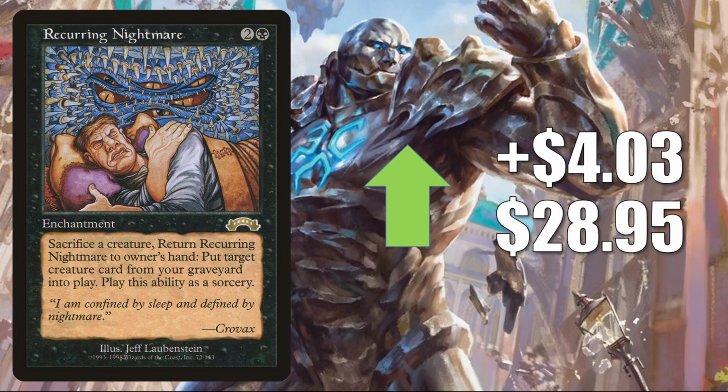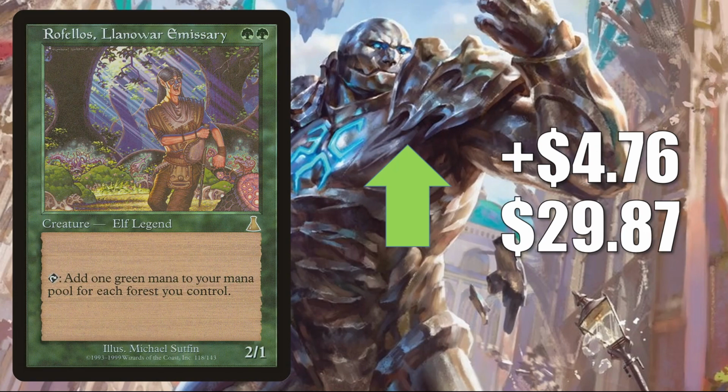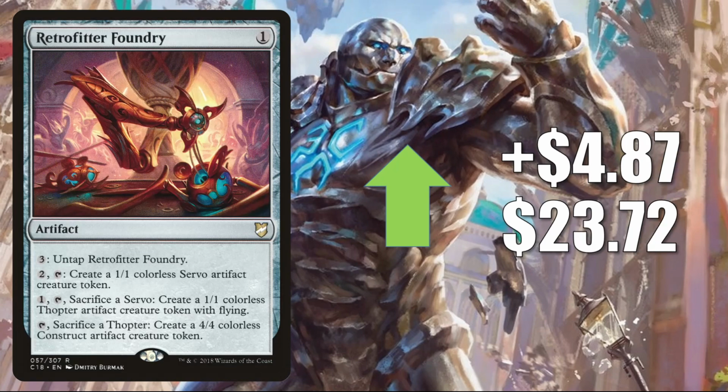So let's get going. Recurring Nightmare. This goes up $403 to $28.95. Feels like a reserve list buyout more than anything. This card is banned in Commander. Doesn't see a whole lot of play anywhere other than maybe cubes. Exact same story with this one. Rafiq's Llanowar Emissary. It goes up $476 to $29.87.